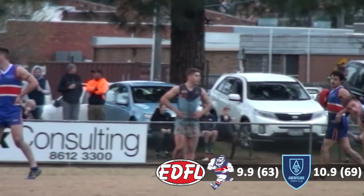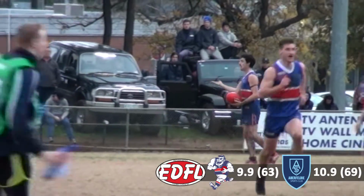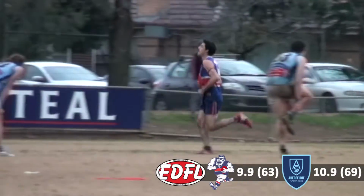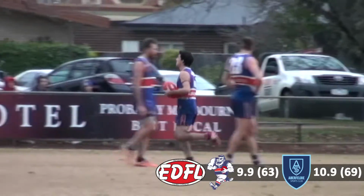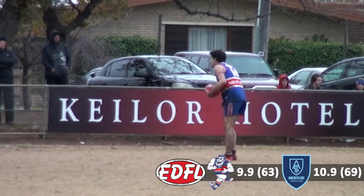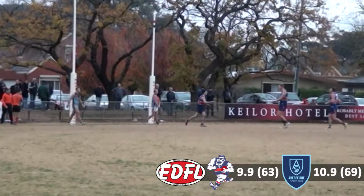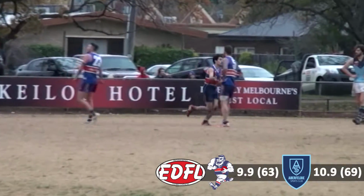Keilor still alive in this one, but this must be 6. You can see the Keilor kids behind 50. The goal. Oh, moving back. 54. 50. It was the Aberfeldie player over there got within the zone, the 5-metre zone. A 50-50 becomes a certainty and a goal for Kennedy. Here they come. Game on at Joe Brown Oval.